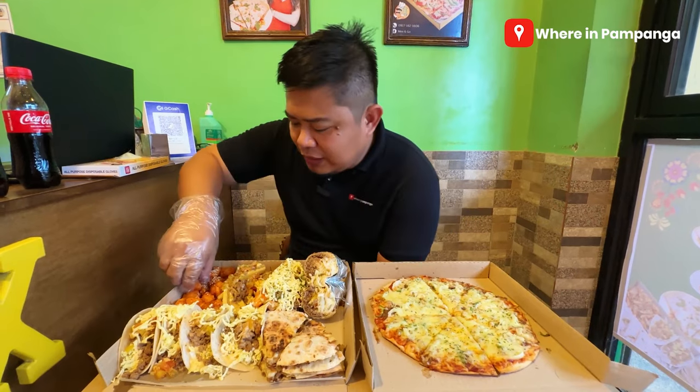Let's start the taste test. Chicken pops goes in first. Wow, that is spicy. 7 or 8 out of 10. Ganun siya spicy. Yaman, ha?